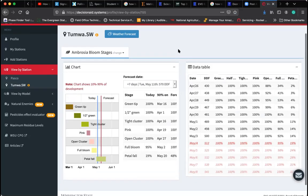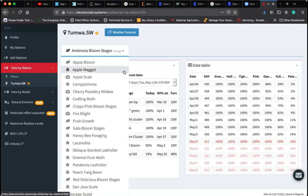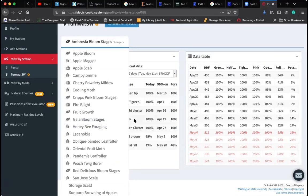Okay, so here's what we have here. Here's Tumwater, which is what we used because it's the closest AgWeatherNet station to the organic farm. And here are all the different pests you can look at, including apple scab, apple maggots, and fire blight. Somebody asked me about fire blight. I meant to put that in there. Anyways, fire blight is not a major problem on the west side yet. Anybody have fire blight issues?